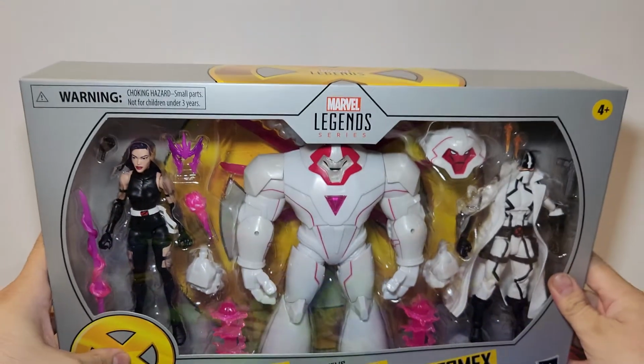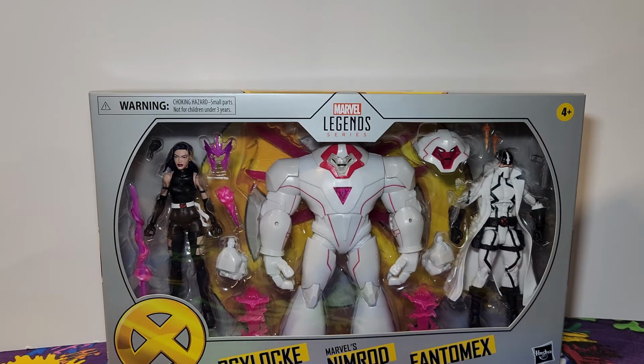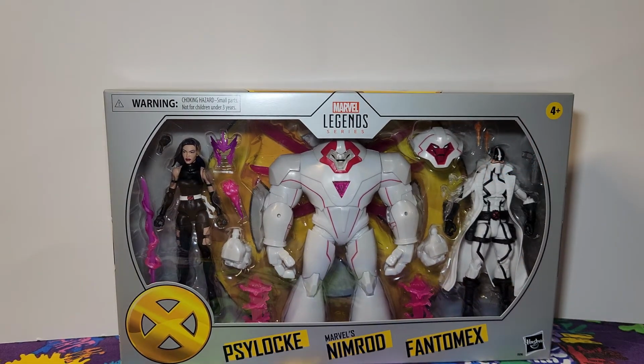God damn, everything is falling. And then the last thing I bought from this guy, from his collection, not the last figure. We still got one more figure after this. But the other thing I bought from his collection was this 3-pack of X-Men characters, Psylocke, Nimrod, and Phantom X. It looks awesome. I'm going to be honest, I mainly got it for Phantom X and Nimrod.